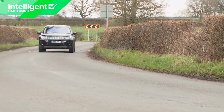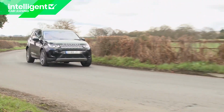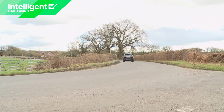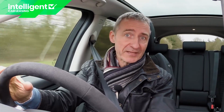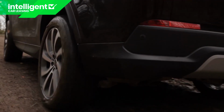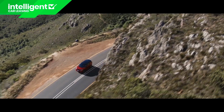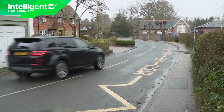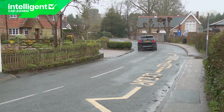It all means that you can get into a real driving flow with this car, aided by a suspension setup that gets better the faster you go. It's a specially developed rear multi-link system that's particularly good at dealing with undulating surfaces through quick flowing curves, although it's less impressive over the terrible tarmac that characterises our inner cities.